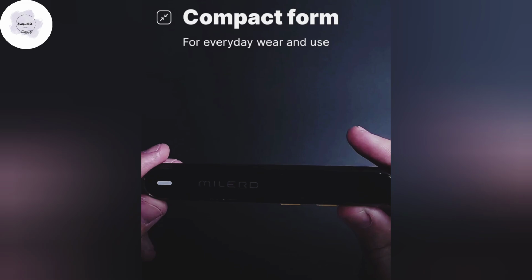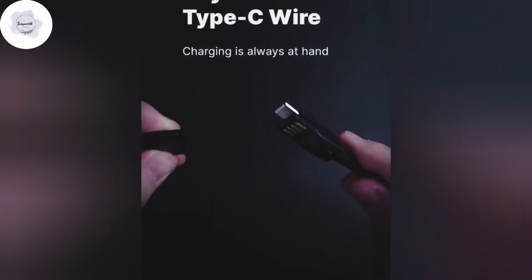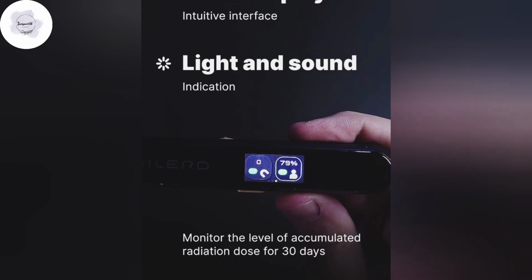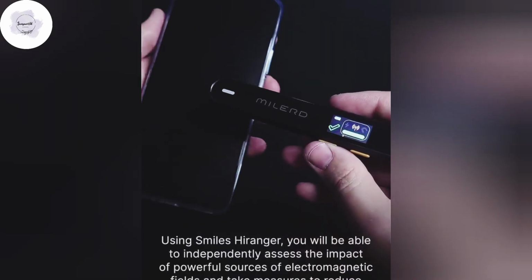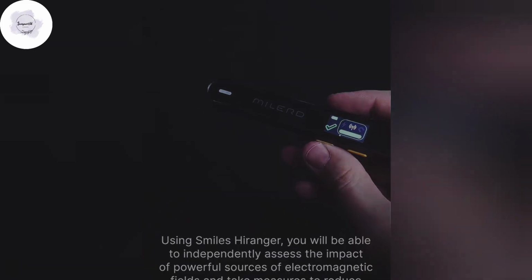EMF Detector. Detect and stay protected with this 4-in-1 EMF detector. Measure electromagnetic fields, radio frequencies and 5G radiation with ease using this handheld rechargeable device featuring a built-in dosimeter and Wi-Fi signal strength meter. It's your ultimate tool for a safer environment.